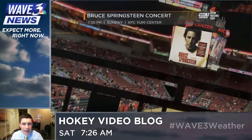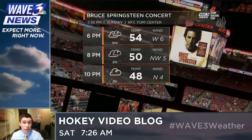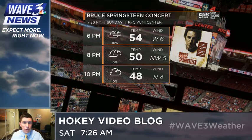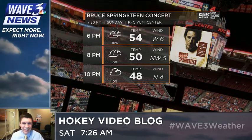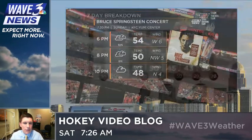All right, by Sunday, we've got the Bruce Springsteen concert. That's going to be at the KFC Yum Center. It'll be a little chillier. The rain will be out of here by that point. 54 degrees as we start out. Maybe you're heading out for dinner Sunday night before the concert. If you're leaving the concert during the late night hours, we'll be back into the 40s.